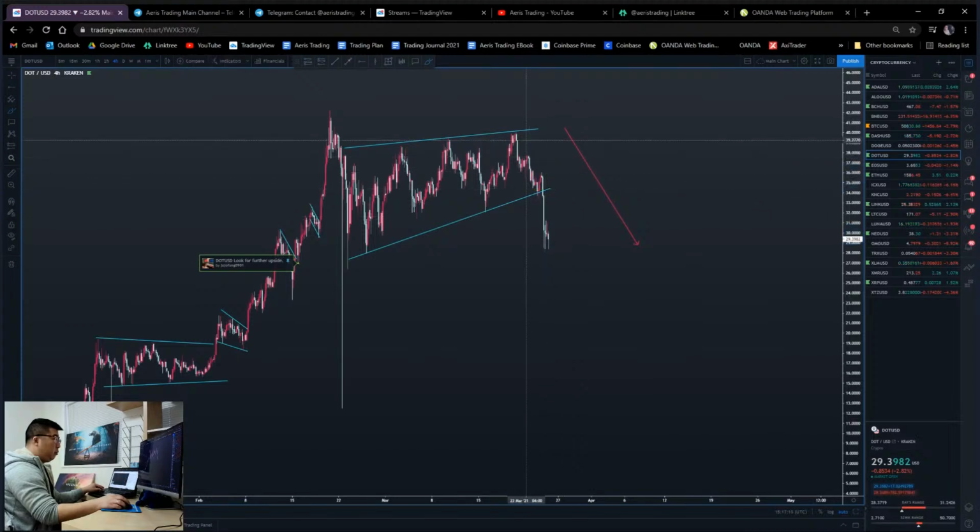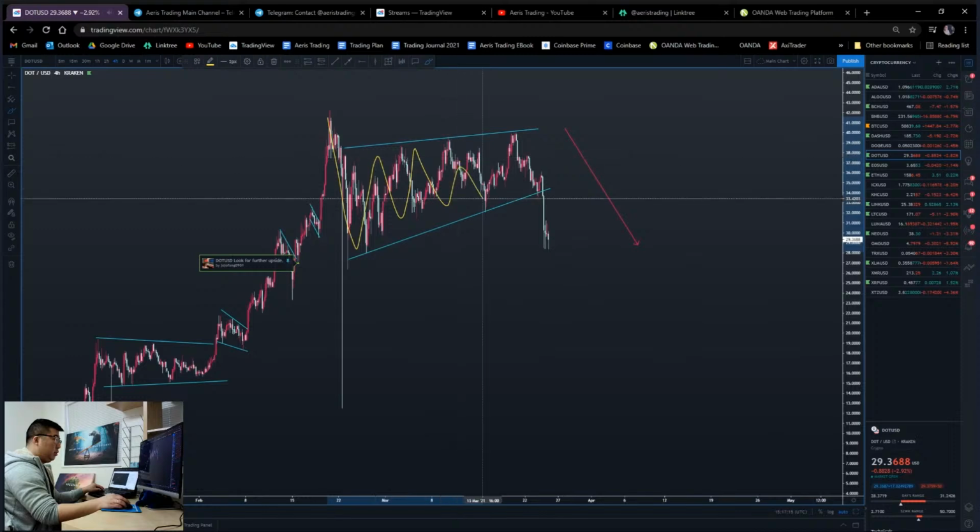Same idea. Now this, when the price is all the way from the top here. This is an impulsive move. This is a correction. And we're just breaking out of that correction. Looks like we're going for more consolidation and drop lower.